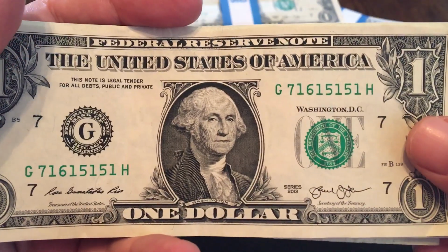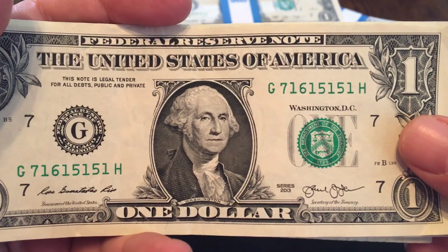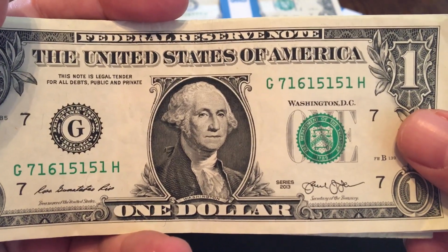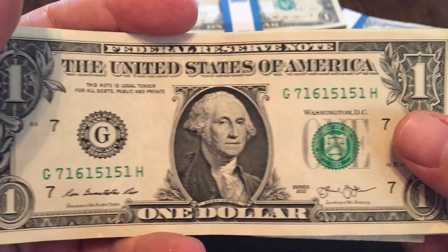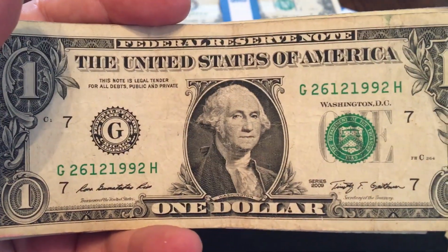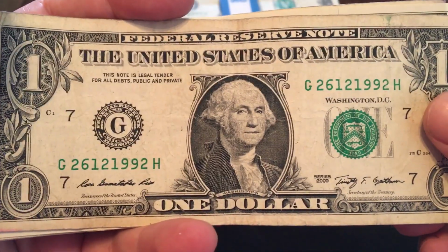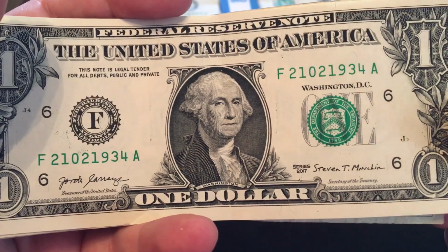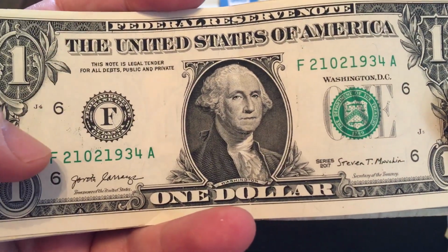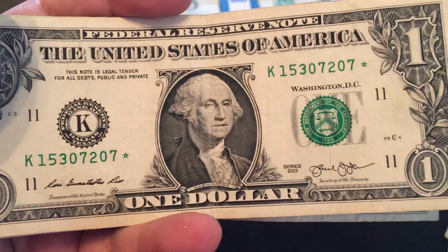Let's see here. I do have an alternator. This one is 1 as every other number: 7, 1, 6, 1, 5, 1, 5, 1. Almost a really cool ladder there, but almost doesn't count, so it's an alternator. And a birthday note. This one would be December 26th, 1992. And this one would be February 21st, the 21st of February, 1934 on this one here.